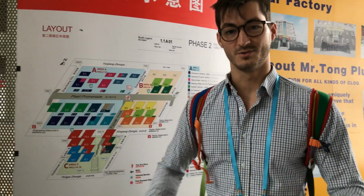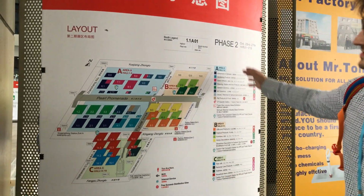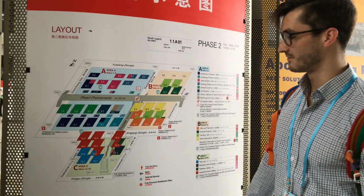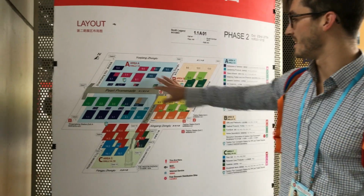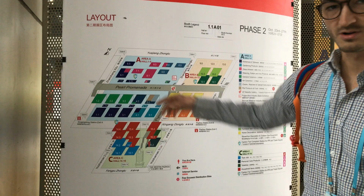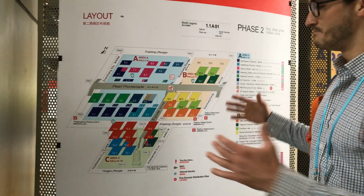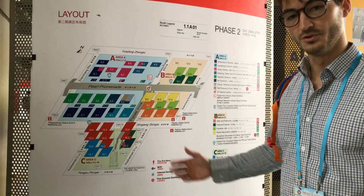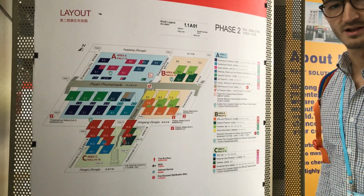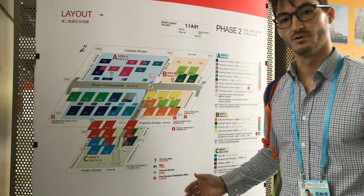So we've made it to the Canton Fair, and here's the map of the entire complex, and it's broken up into different areas. We have area A, area B, area C, which is across the street, and each one of these little colored diagrams are massive areas. They're multiple football fields big. So this is a massive area to cover in just a few days.